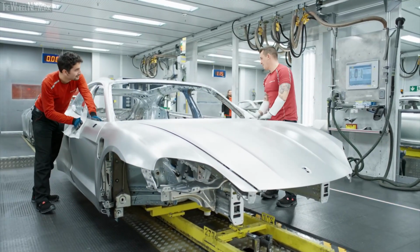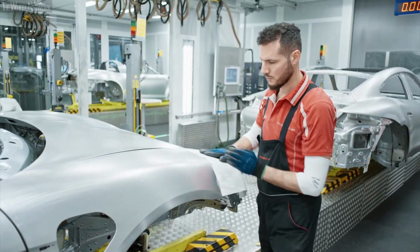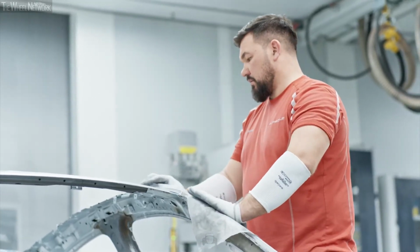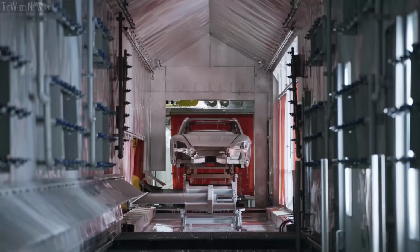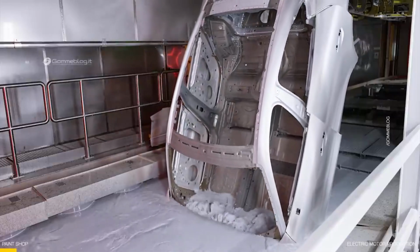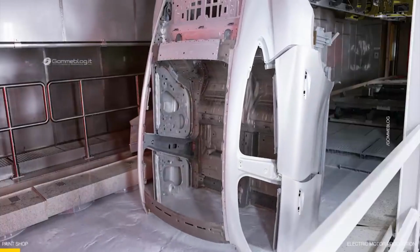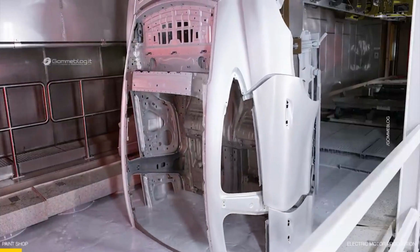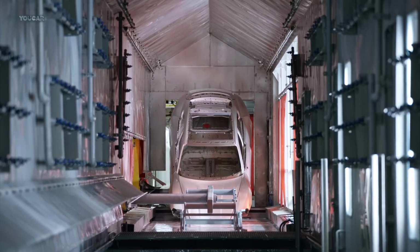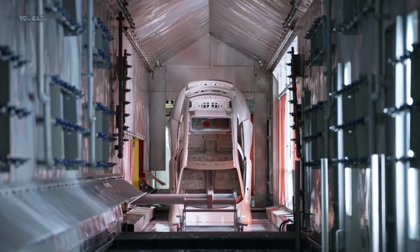The journey begins with an intensive cleaning phase. The body is immersed in multiple pre-treatment baths, including a degreasing stage, rinsing phases, and ultimately a zinc phosphate bath. This treatment creates a chemical layer that enhances paint adhesion and significantly improves corrosion protection, especially important given the Taycan's aluminum-heavy structure.